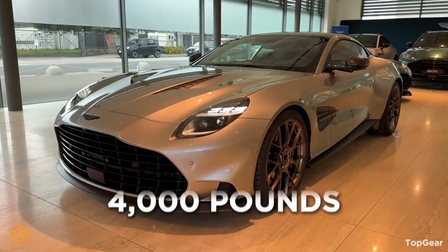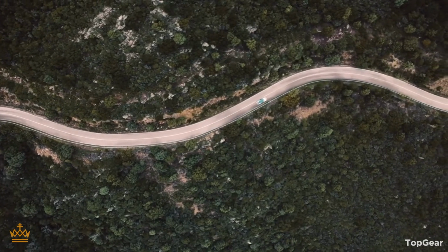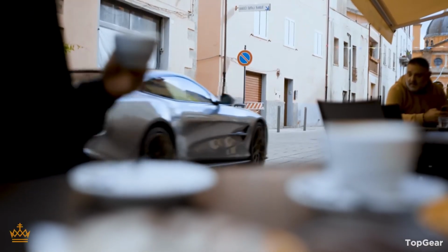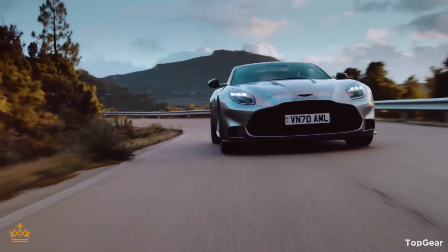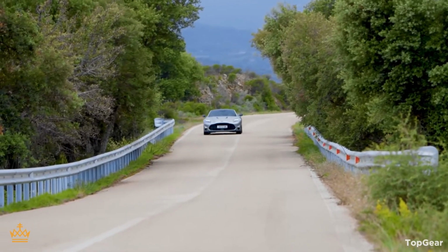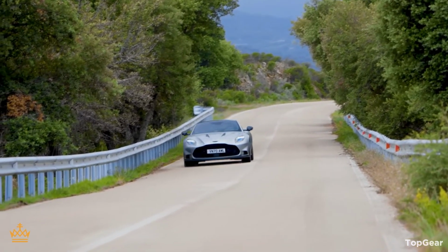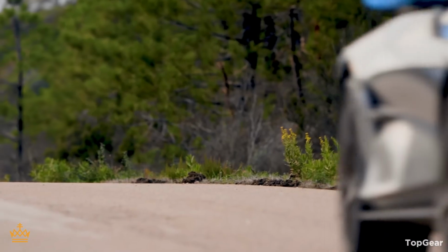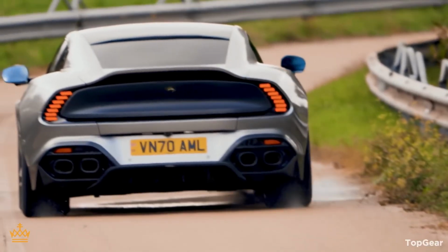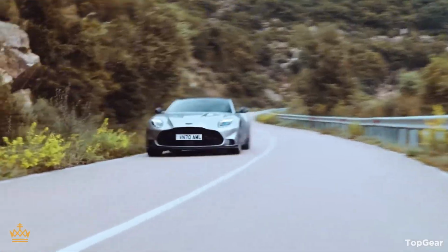Weighing in at around 4,000 pounds, the Vanquish isn't the lightest car in its class. Lighter competitors might have a slight edge when it comes to nimbleness, but the Vanquish makes up for it with clever engineering and excellent balance. Its handling remains sharp and predictable, allowing drivers to feel connected to the road while enjoying a smooth ride. Aston Martin has clearly focused on ensuring the car delivers both performance and comfort without compromise.